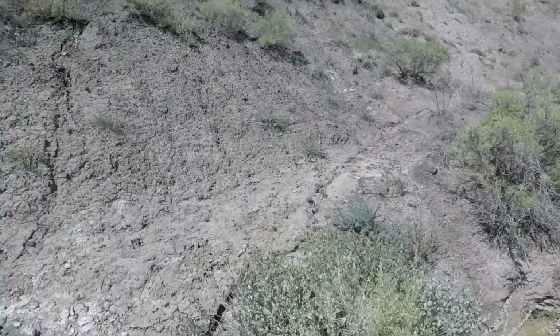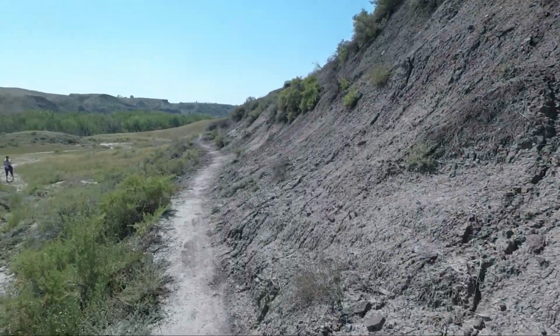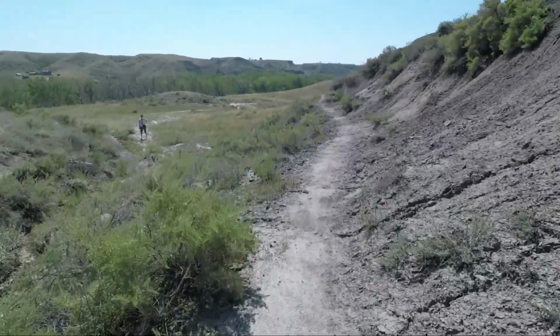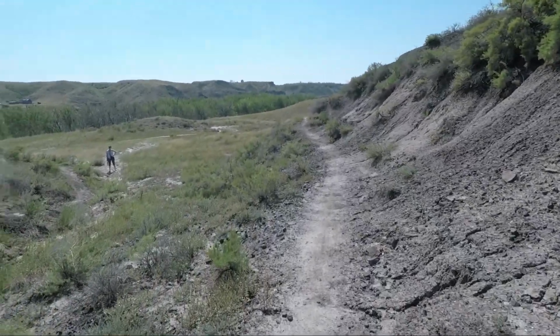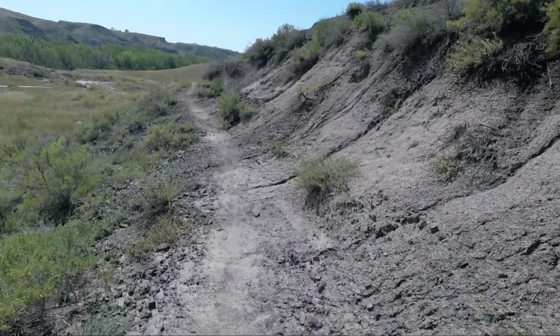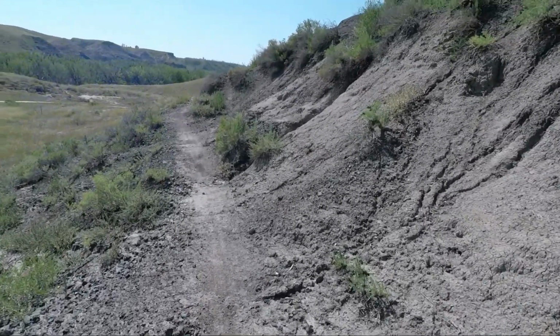I had to find somewhere to go, so I did some Googling and I found this spot. And it looks like mountain bikers use it. So I think this might be a good spot. I don't want to make this a long video, I just wanted to share some of the spots. If I come across something that's even better, I'll let you know. See you in a bit.